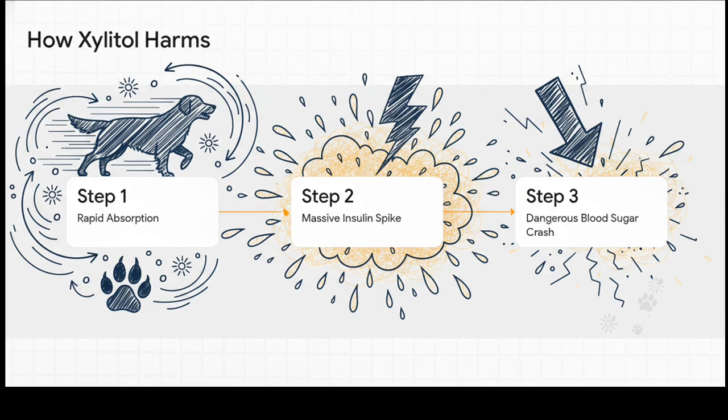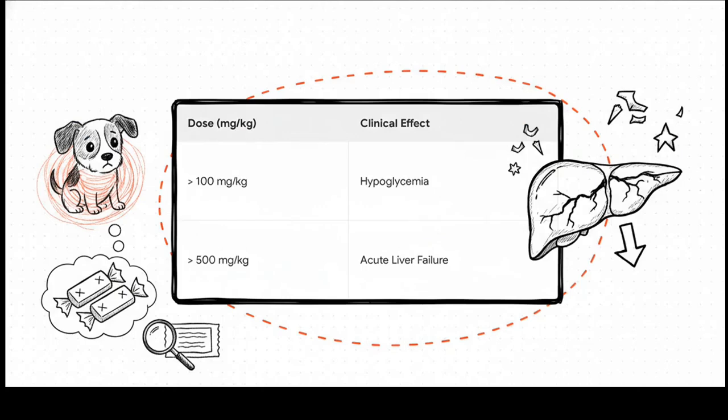life-threateningly low levels. And you might be thinking it must take a lot, but it really, really doesn't. A dose of just 100 milligrams per kilogram of your dog's weight can cause that crazy blood sugar crash. At higher doses, around 500 milligrams per kilogram, you're looking at acute liver failure. For a little dog, that could be just 1 or 2 sticks of sugar-free gum. So here's the big takeaway. You have got to become a label reader.